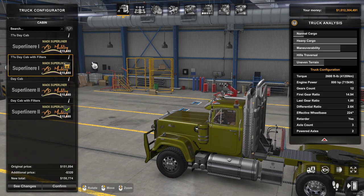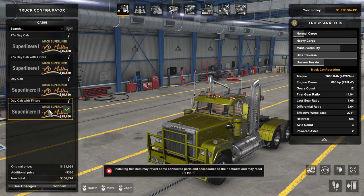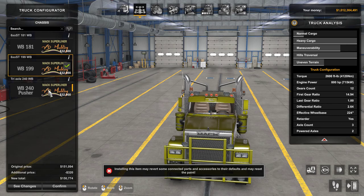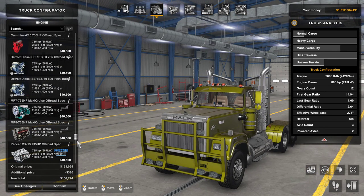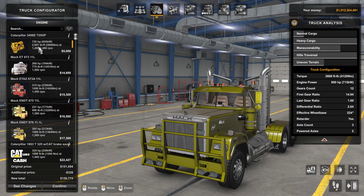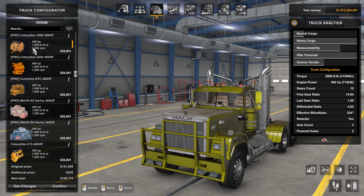And this is a 77 day cab with filters. Alright, let's get it all on top here. You have engines ranging anywhere from 260 horses, which is the MACK ET673 11L, to the CAT 3406E 725 horsepower for the truck. Plenty of options for engines for the truck.